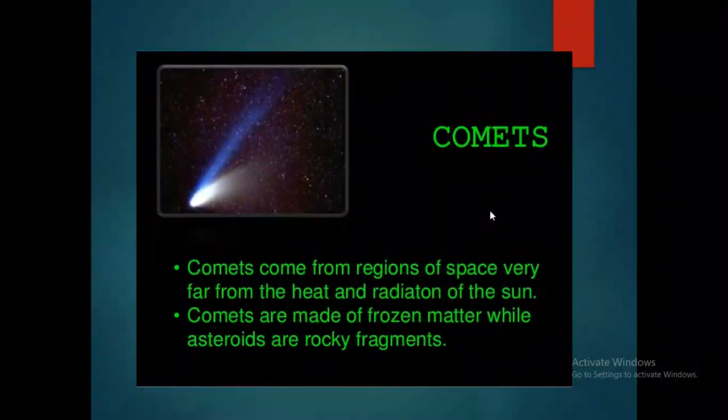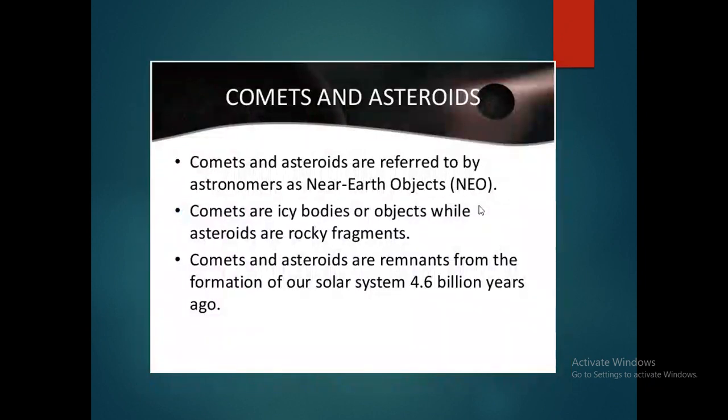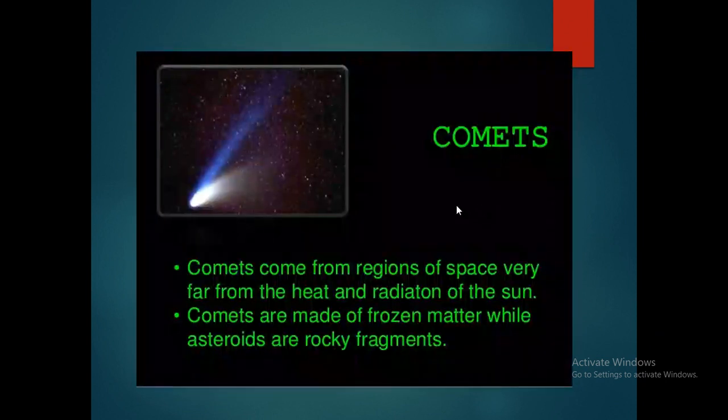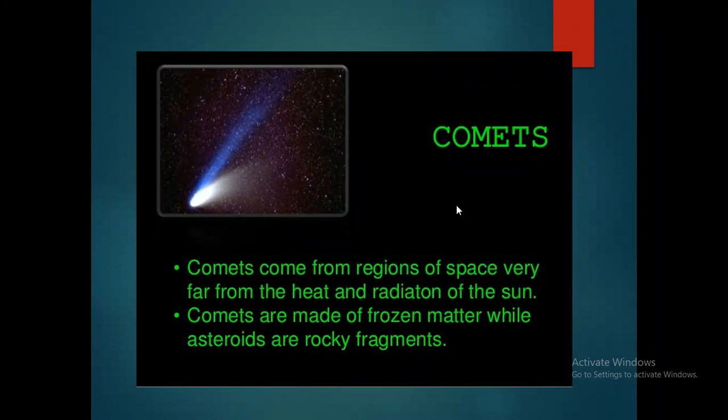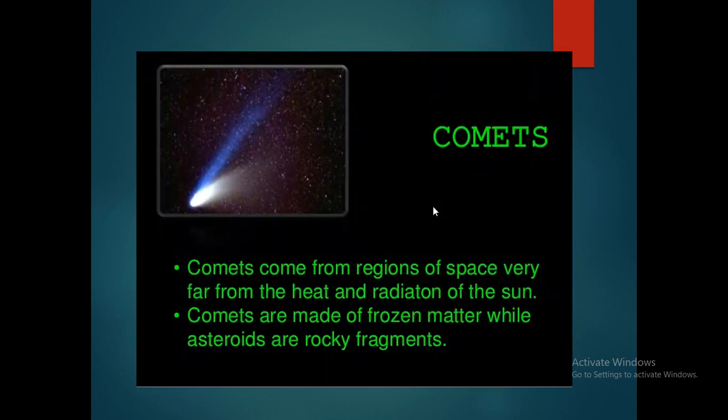See the comets. Comets come from regions of space very far from the heat and radiation of the sun, so they are icy. So comets are icy bodies or objects. You can see the picture of comets here. Comets are made of frozen matter while asteroids are rocky fragments. So it is called an icy body. See the picture of comets. It is far away from the heat and radiation of the sun.